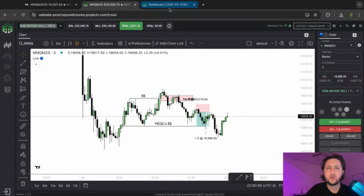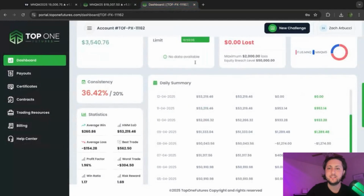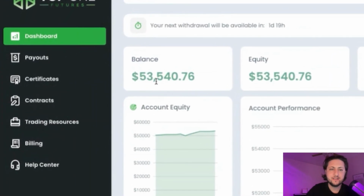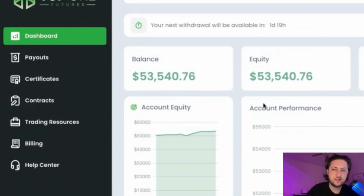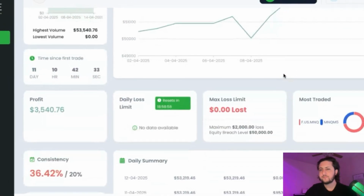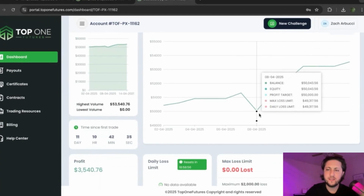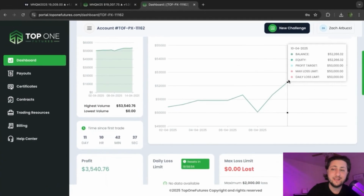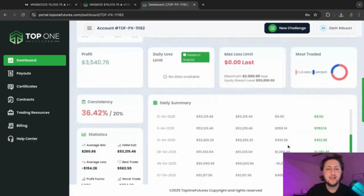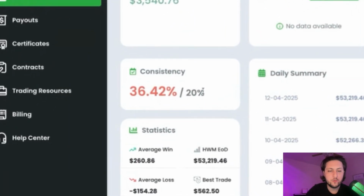The last thing I want to go over really is the consistency score. So I got to go into the dashboard for that. As you can see, my balance is about $3,500 of profit. Equity curve looks really good. Again, we had that small drop off here when I hit my daily loss limit, but since then it's been smooth sailing, just some really nice progression upwards. And this is what I need to focus on now.